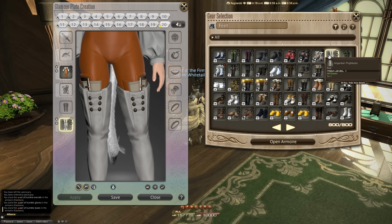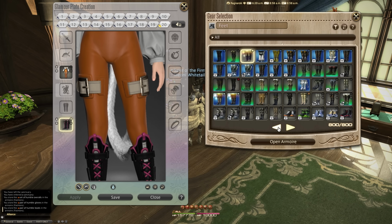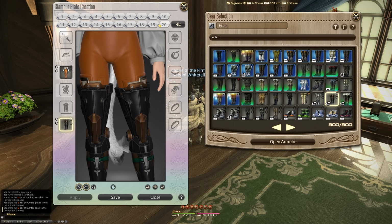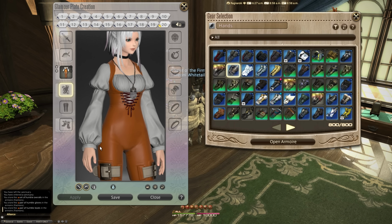Some pieces of gear actually use a form of culling with features on outfits when you try to place other objects upon them via a layering of gear. This one just sort of squishes them together instead of replacing them or hiding them. So I thought I'd point that out.